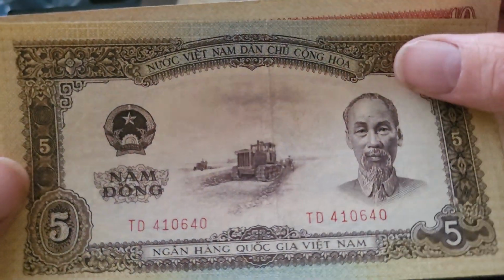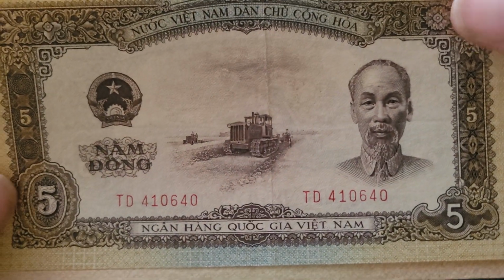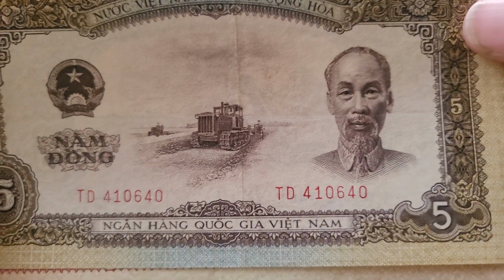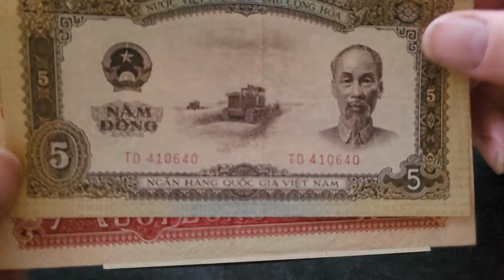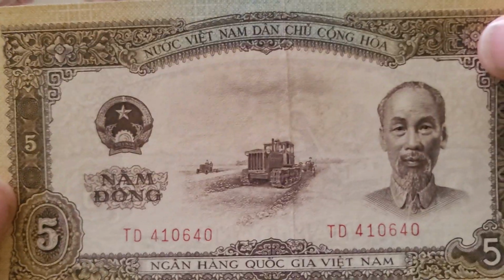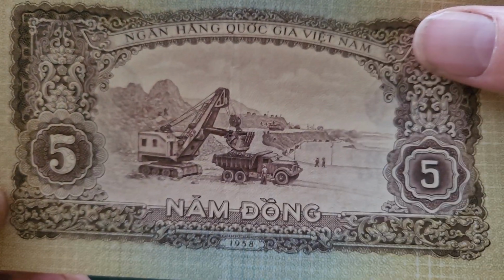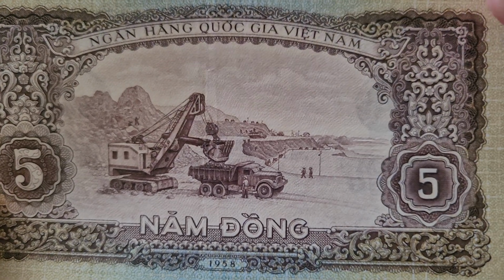I don't have the 2 dong, so the 2 dong's probably at least $100. So that's an expensive banknote. But I'll do the 5 dong. So this one has Ho Chi Minh on it. He was alive at the time. He died in 1969. And this one, you know, $20 to $30 as well. So that's what I mean, they're a bit expensive. On the back, just have an agricultural scene, and that machinery.